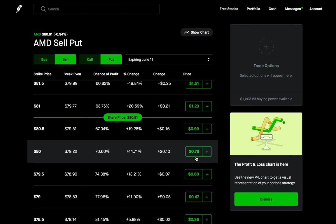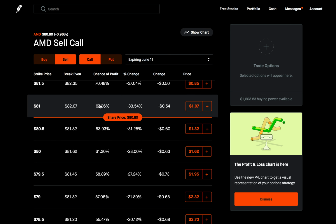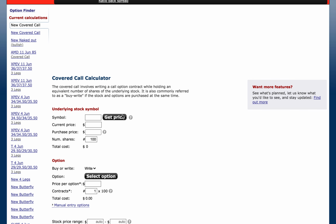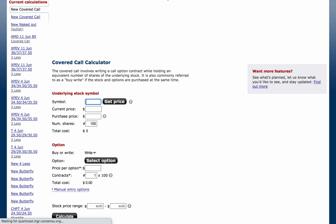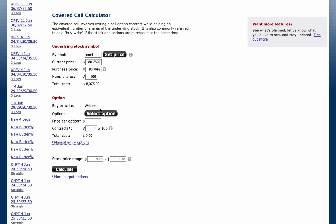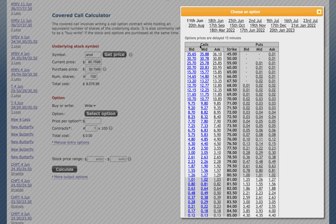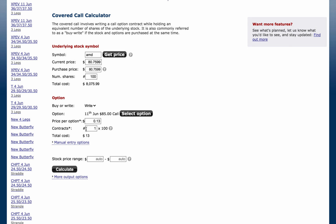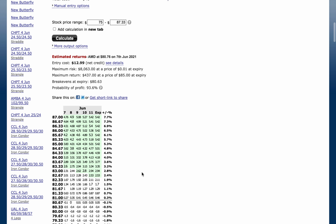However, let's say we wanted to sell a call instead. Let's say I go over to the options profit calculator and I go to the covered call calculator under basic here. Let's take a look at what the most we could potentially make here is. So let's say we'll do AMD here. Instead of selling puts, I wanted to start by selling covered calls, because I think selling puts has limited upside potential. So I could go ahead and get the price here. Let's pretend I'm buying 100 shares right now and then I'm selling my call. Well, I could potentially sell a call, let's say at the $85 strike. I'm only going to get $13 in premium, but if we take a look here, what's my max return here?